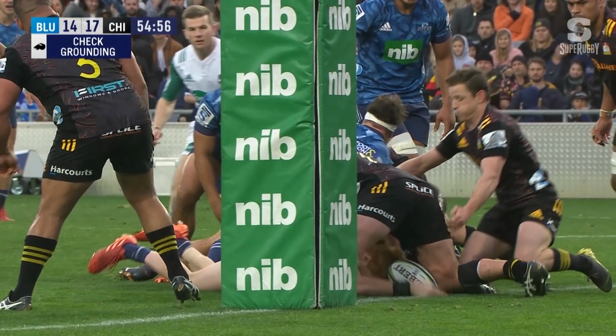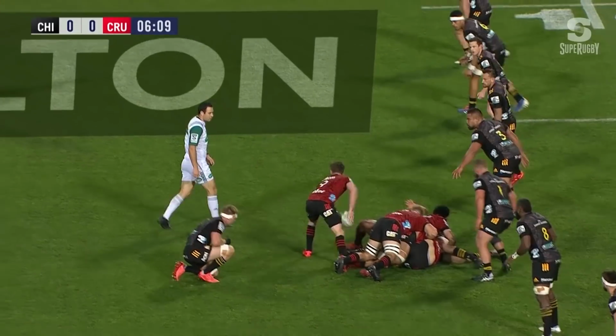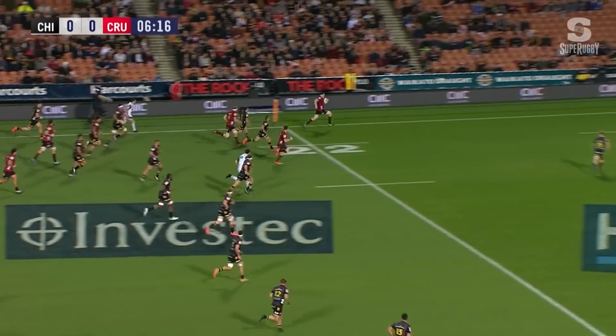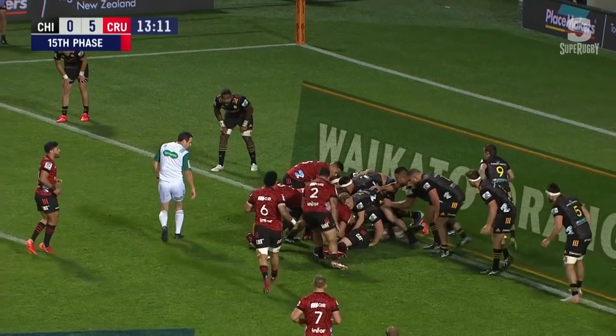Yep, he's got that on the line. That's a try. Thank you, ball grounded on the line, try. There is Bridgham, quick hands Taylor, and now charging with open space in front of him. There's nobody there but McKenzie, and Sanders will crash over. There it is, there it is.